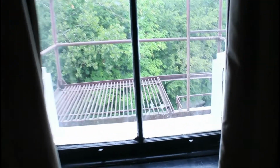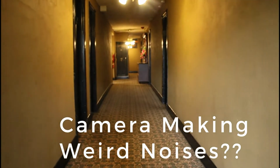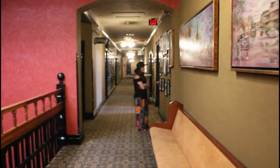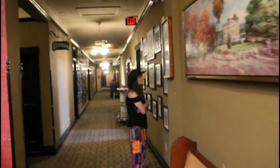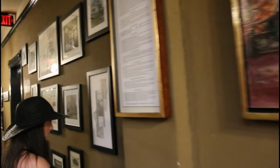It smells good in here though. This is a ladder. It's very cool. As we are up here with a south penthouse, that's pretty freaking cool. Some more paintings. The elevator, it's all golden and whatnot.